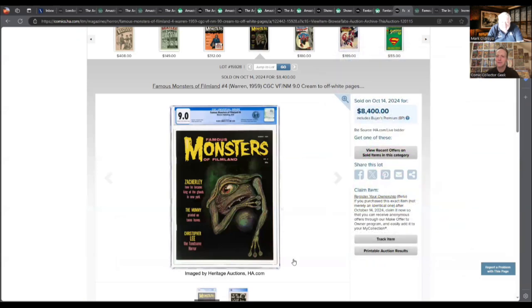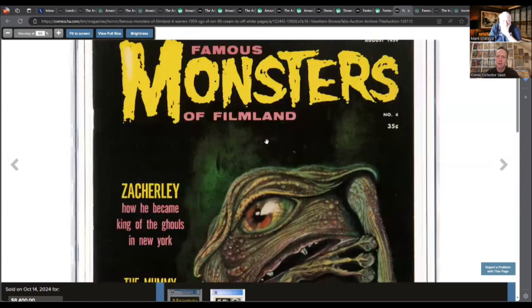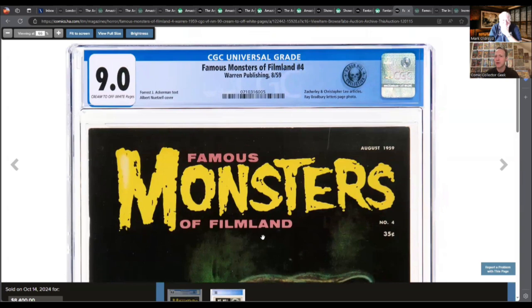Oh, goodness, Alan, what the heck is this? Is this right down your street? This is down my street. So this is a major one. This is Famous Monsters number 4, and this is like a really hard book to find. A lot of these Warren Publishing books are actually relatively easy to get compared to other things of the same era.